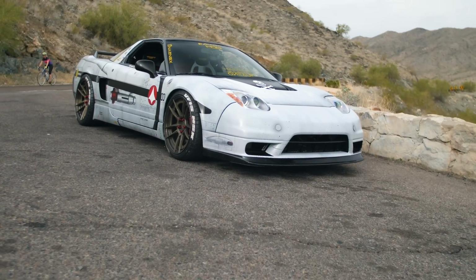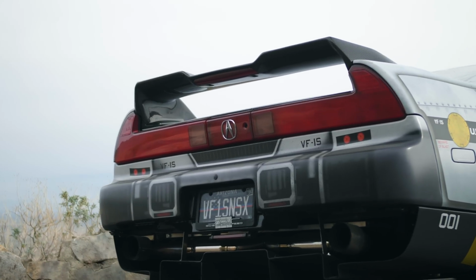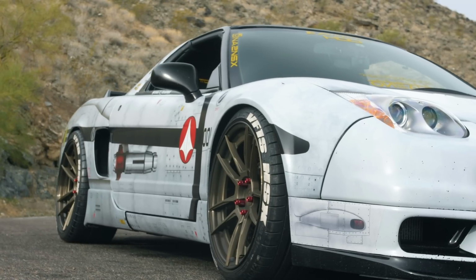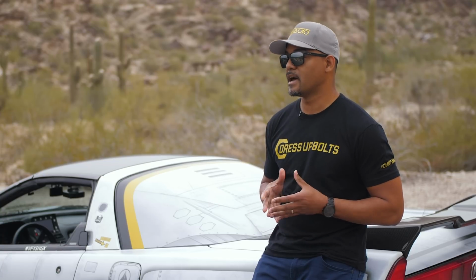So when I originally bought the car, it was black and tan, and now, as you can see, it's a full vinyl wrap that I designed in Photoshop. It took me a year to do it, and it's actually based off of my favorite childhood cartoon.